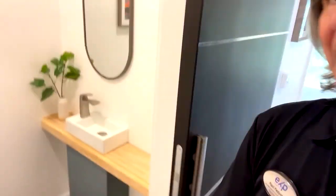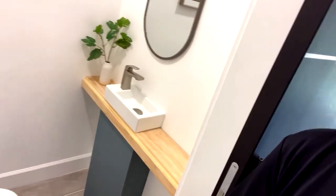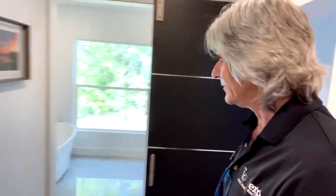So let's take a look at the master. And again, as we walk in, we have the commode room in here. Check out the sink. Is that not the coolest, tiniest sink you've ever seen? They have made use of this space. It used to be a closet, and they said, we want a separate toilet room, so we're gonna do that, and we are gonna close it off with a nice barn door. How cool is that?